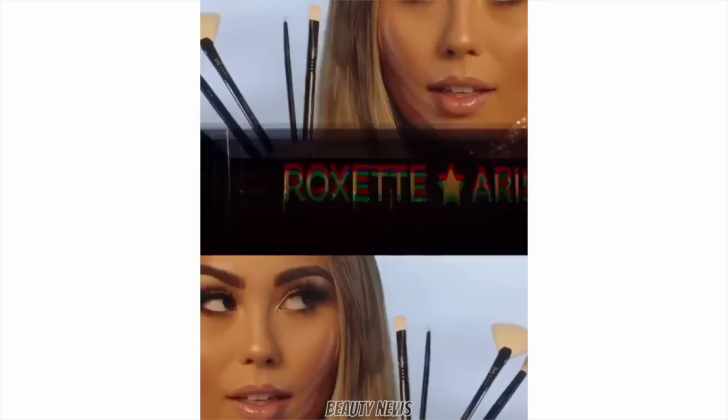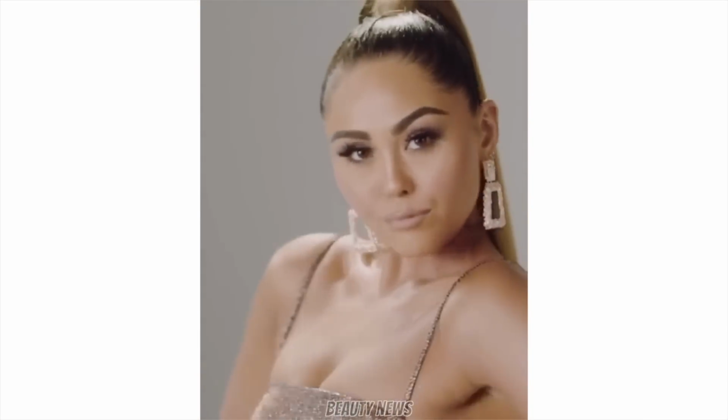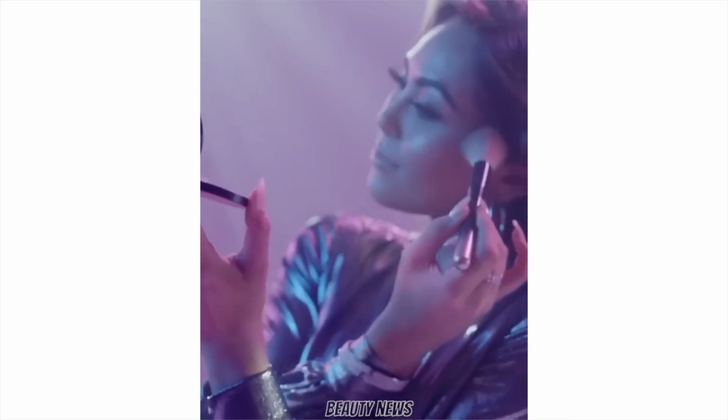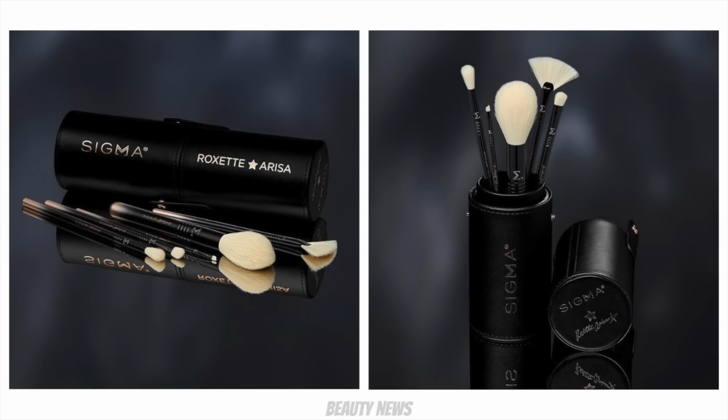From Sigma, we have another collaboration with a beauty YouTuber. Of course. This is Roxette Arisa. I'm not familiar with her, so if I butchered her name, I do apologise. But it's a brush set with limited edition, custom hand-painted rose gold ombre handles and a custom brush cup for display or travel. The set contains 5 brushes: the F27 Iconic Bronze, F42 Strobing Fan, E06 Wing Liner, my fave. Yeah, it's a good one. She's picked a good one. The E40 Tapered Blending and the E54 Medium Sweeper. It's out now if you want it, and it retails for $87 on the Sigma Beauty website.